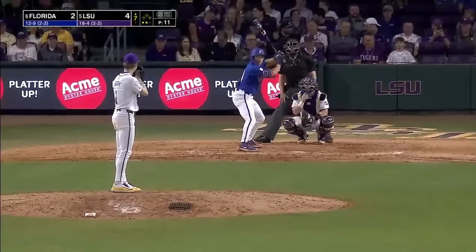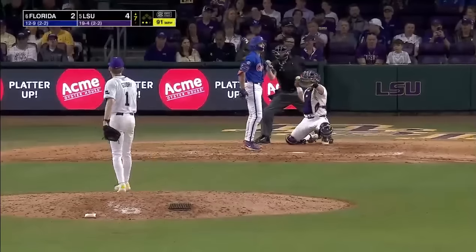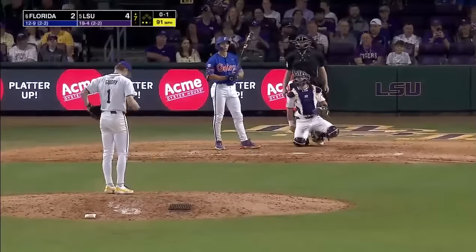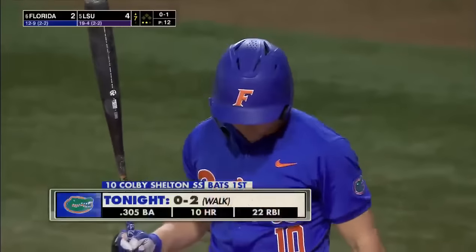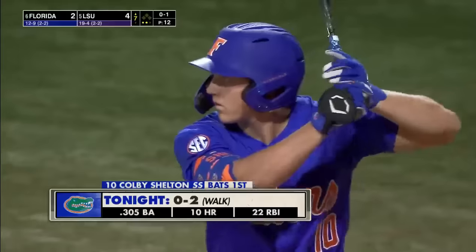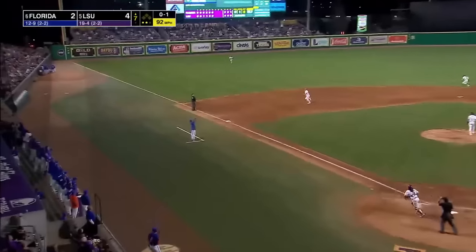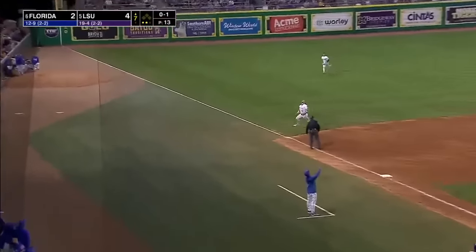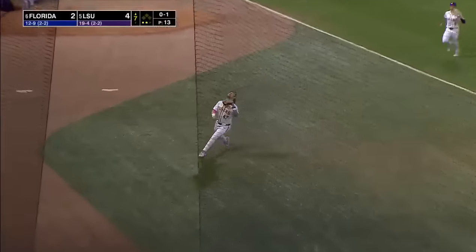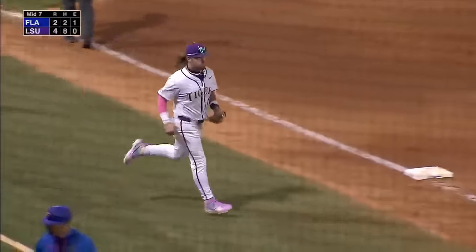So Russell is down on strikes. Guidry coming from behind in the count to get him. And he pours one in on Shelton. Colby has walked, rolled out to Jones at first, and struck out. White is chasing into foul ground, and he's there, and he's got it. Nicely done by Tommy White.